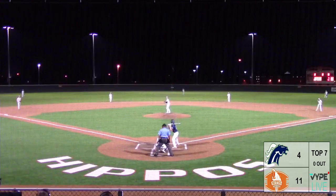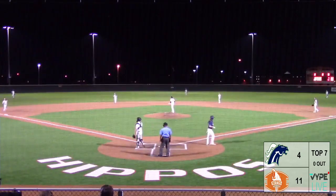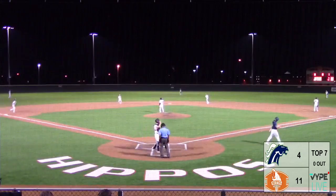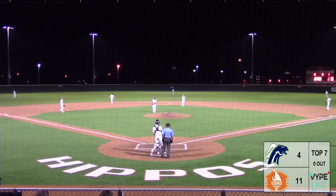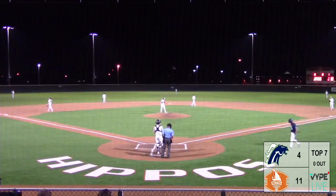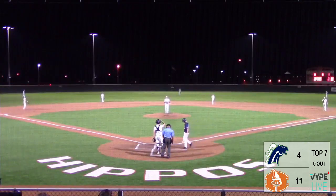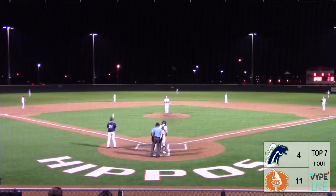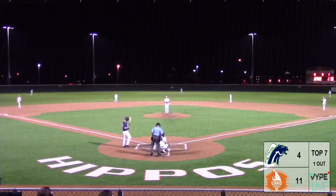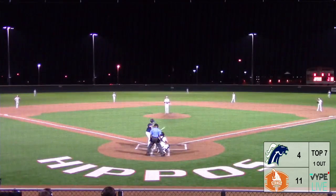Windesman has reached base all three times tonight. Next pitch swung on and missed. And actually, that was strike three. Somewhere I missed a strike in that count there. So Windesman strikes out. That's the first out of the seventh inning. That brings up the number four hitter, Jackson Collins, who had a two RBI double in his last at bat.